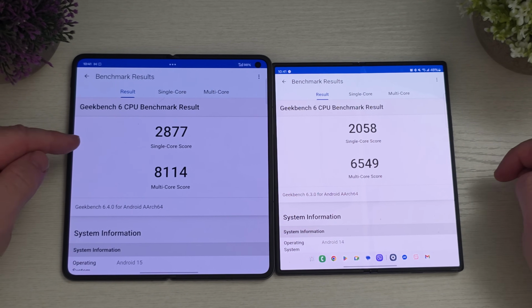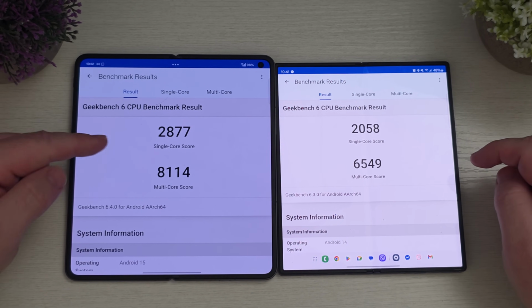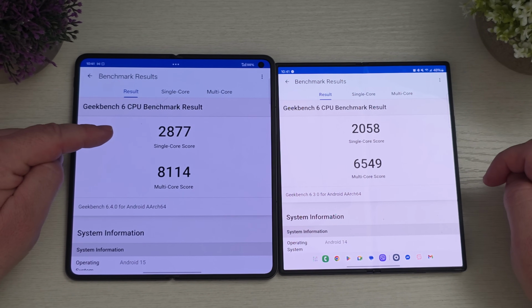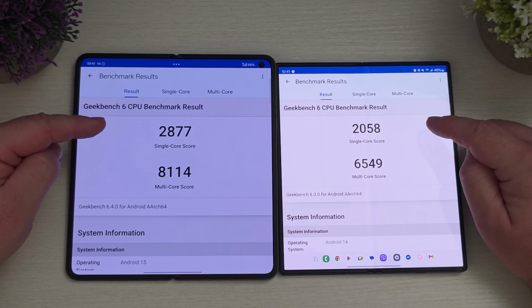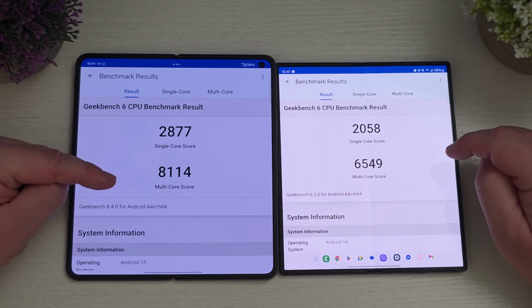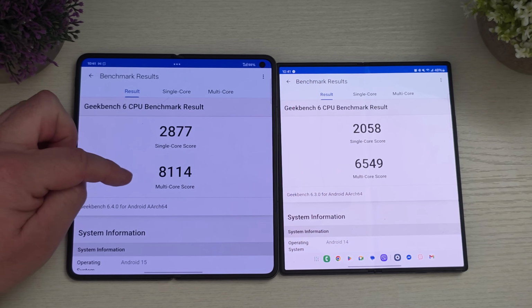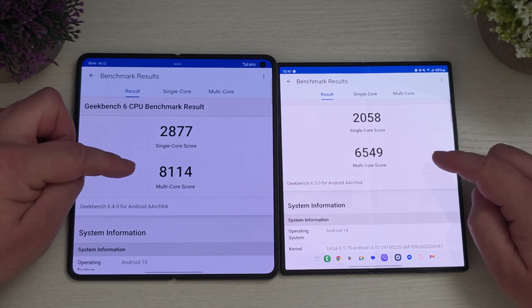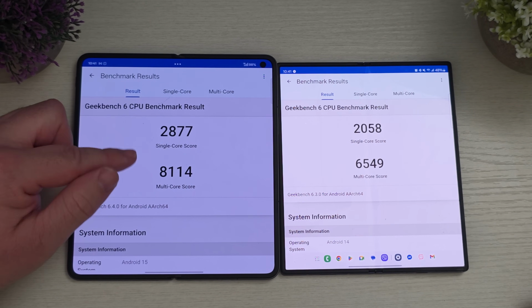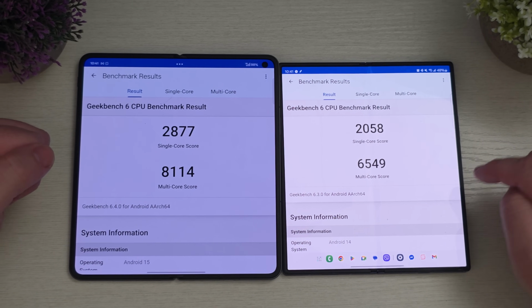And this has 8 Elite, but with 7 cores. So it's not fully maxed out. But here's the score. 2877 on the single core. This got 2058. So you can see a big difference on the single core score. And then multi-core score, 8114 versus 6549. This is usually between 9 and 10,000, depending upon which phone it is, if you have all 8 cores. So you are losing quite a bit of performance, but it's still a pretty big jump over this phone.